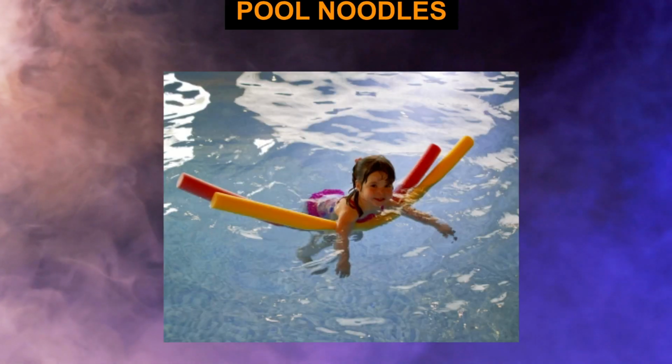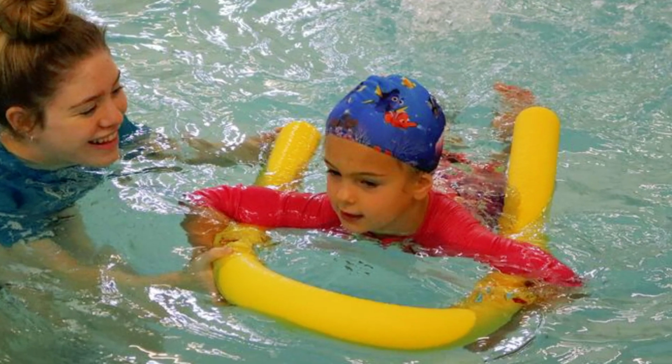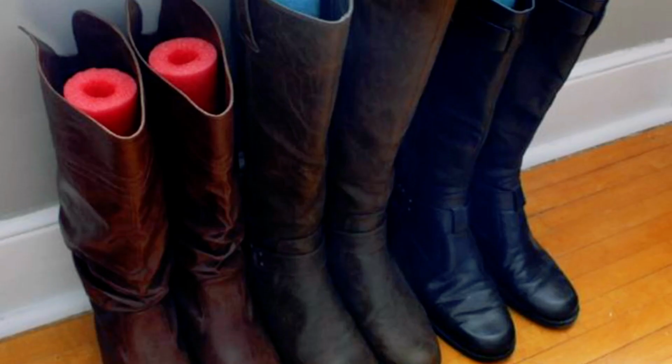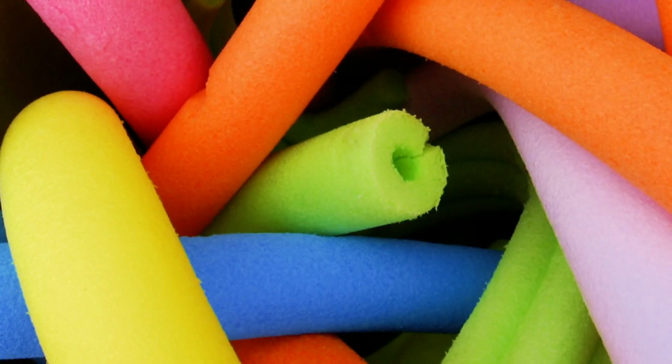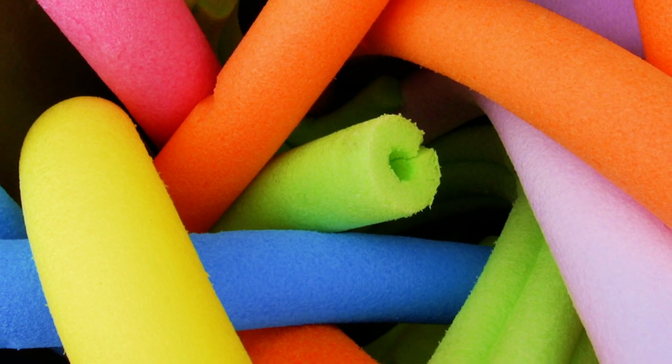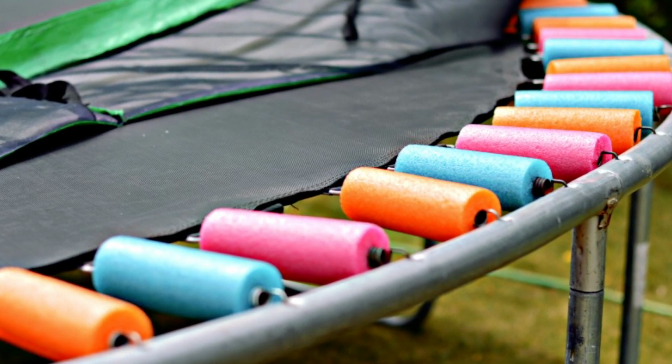Number 18. Pool noodles. Pool noodles are cheap and most people often trash them after getting worn out. Before you do that, you might want to breathe new life into these things. Pool noodles can be used as boot stands to keep your boots nice and tight. If your kids often fall out of bed, place a pool noodle under a sheet to act as a bedrail. Also, they work really well as protective spraying covers on a trampoline.